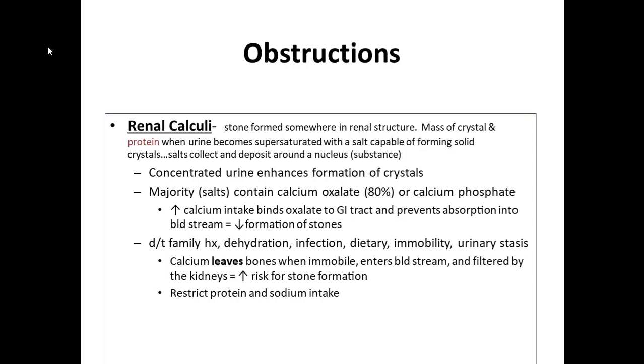Things that can be that nucleus are pus and blood, dead tissue, maybe even a catheter. I've seen some pretty nasty catheters come out. And crystals can actually be that nucleus. Most kidney stones contain calcium oxalate or calcium phosphate. They can be combination stones too.